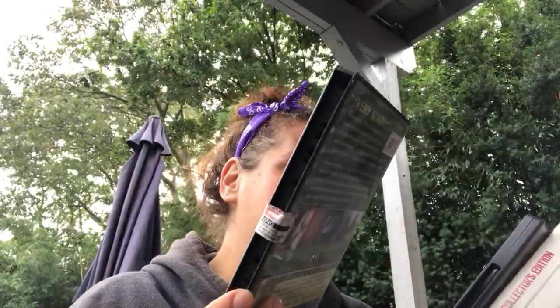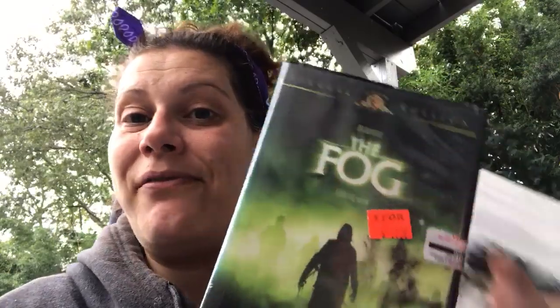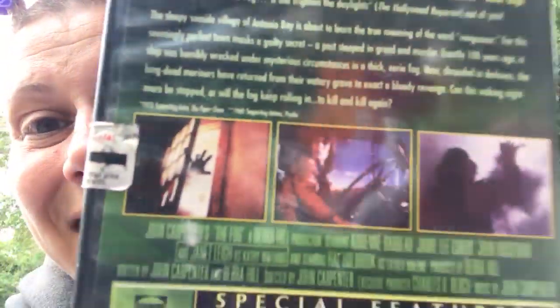See, this one is from Video City, which used to be a video store in Holbrook, if you're from here. And apparently Video City was selling it for $3 for $5, but a dollar. So I picked up The Fog, because why not, right? And you got Jamie Lee Curtis in here too. So there she is. So I picked up The Fog for a dollar.